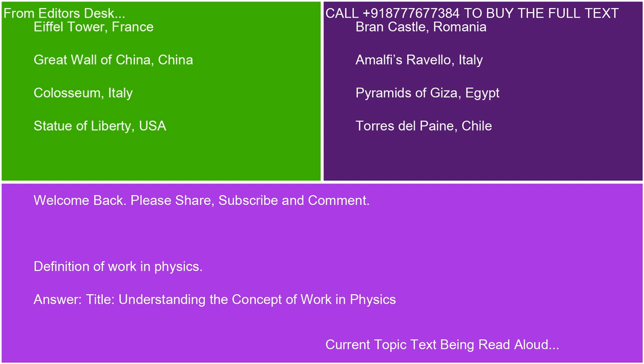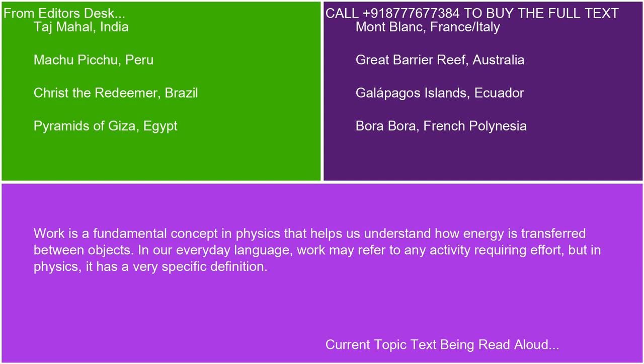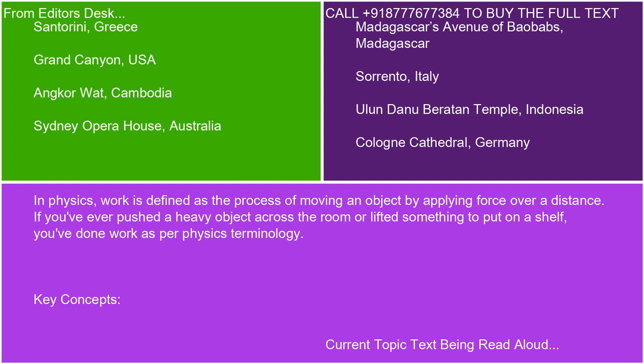Definition of work in physics. Answer. Title: Understanding the concept of work in physics. Work is a fundamental concept in physics that helps us understand how energy is transferred between objects. In our everyday language, work may refer to any activity requiring effort, but in physics, it has a very specific definition. In physics, work is defined as the process of moving an object by applying force over a distance.